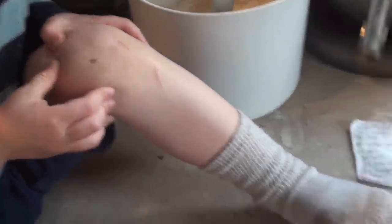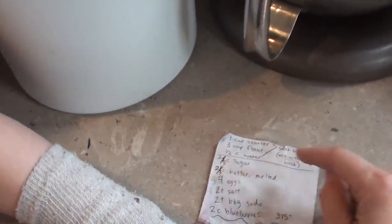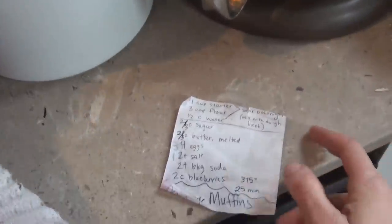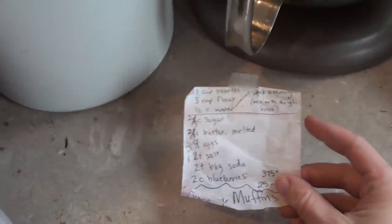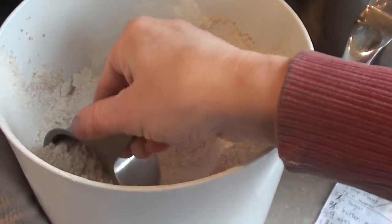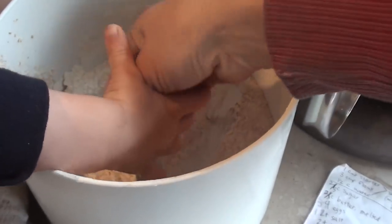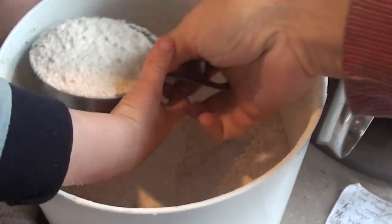Okay, so we are going to do... Why don't we make a 1.5 batch, James? Yeah. Okay. We will do 4.5 cups of flour. So we're going to use three of these and 1.5 of an all-purpose. That way we're getting a mix of the two.